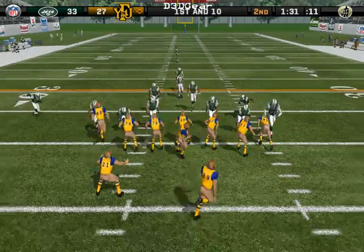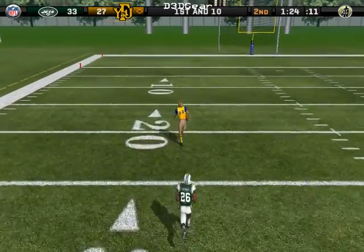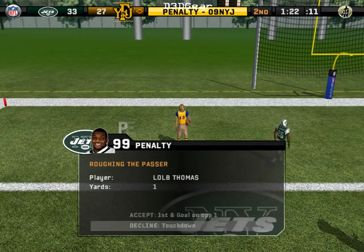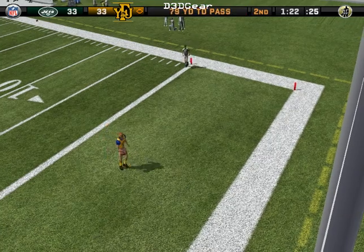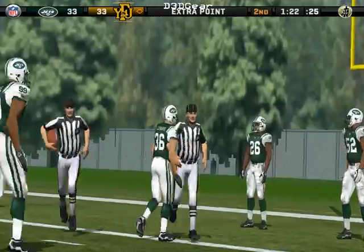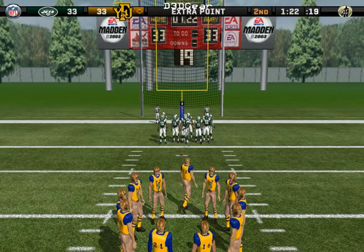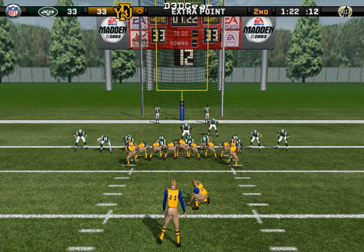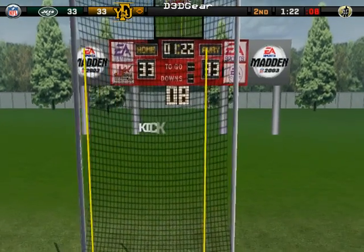Going to the air on first down. Gets rid of it, and he hits his target. Marker down in the backfield, might be a holding call. Touchdown. Personal foul. Roughing the passer, number 99. Touchdown. Number 21 will put them up by one by converting here. The point after is good.